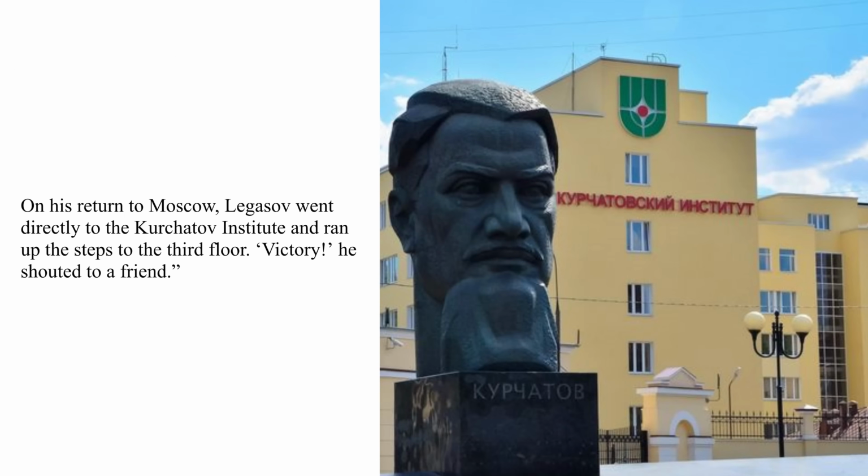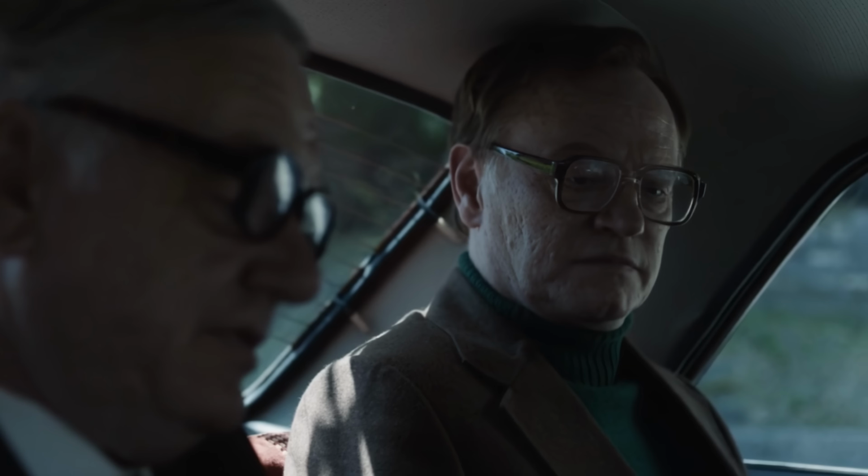On his return to Moscow, Legasov went directly to the Kurchatov Institute and ran up the steps to the third floor. "Victory!" he shouted to a friend. Maybe that was just the adrenaline rush. Next, we see the epitome of Episode 5's misconception and miscasting of heroes.